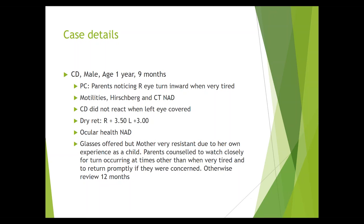He was quite happy to have his left eye covered. The ret was coming up a bit higher than it was 9 months ago. And because there was an intermittent turn, we recommended that he should perhaps wear glasses. But the mum, as we mentioned before, was really resistant due to her own experiences. So we counselled her to watch closely to see if that turn was increasing in frequency and to return promptly if they were concerned. Otherwise, due to his young age, I was quite happy to let him go for another 12 months.